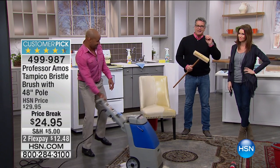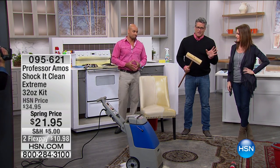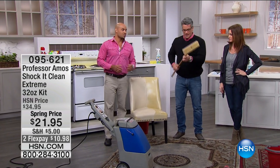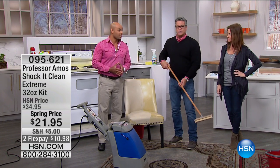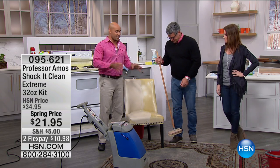If you've got nasty soap scum that's not gonna come off with a sponge, we know that. Use this in there, give it two, three swipes, and you'll be amazed at how clean that floor is. Having the right tools for the job is everything.